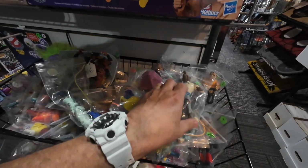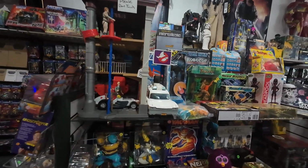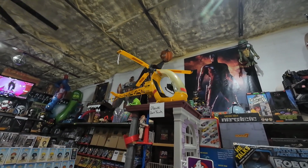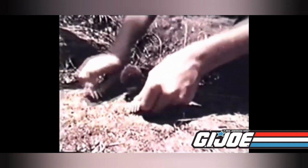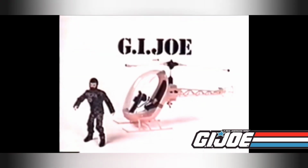All the Ghostbusters right in here. And he's got the Ghostbusters fire station right here and the Ecto-1. Very nice. And he's also got that G.I. Joe helicopter. $100 for him. G.I. Joe Adventure Team Helicopter, each sold separately.